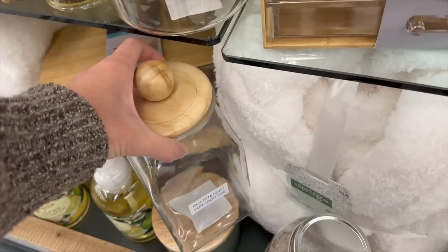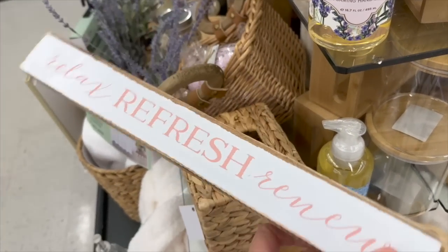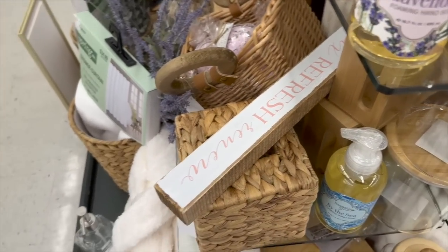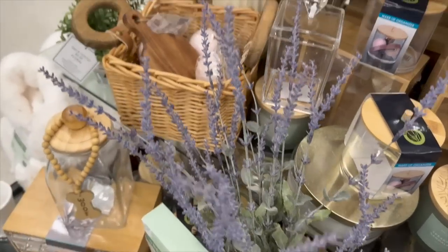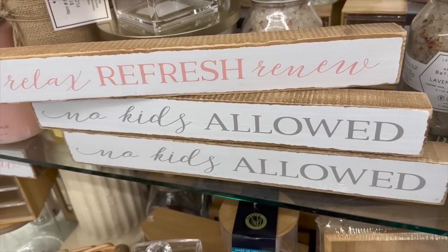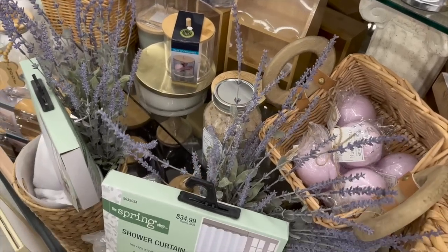And then you got these little canisters. This one is by the sea. Relax, refresh, renew. I feel like these would make a good gift basket. You could maybe do the robe with some bath salts, with a bath bomb. Put a little of this lavender in there. Oh, here's another one. No kids allowed. So funny. But I had to share this section. I thought it was just so bright and refreshing, just like spring.